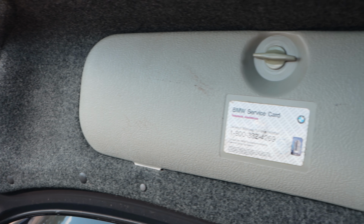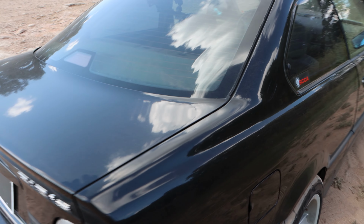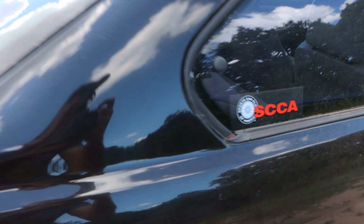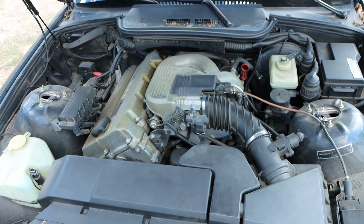For those, you want to add maybe another 250 to 300 pounds over the 318IS's weight of 2976 pounds. Meanwhile, the M2 weighs in at 3600 pounds. I felt right at home in this E36 and didn't feel like it was way too heavy at all. It just felt very robust.